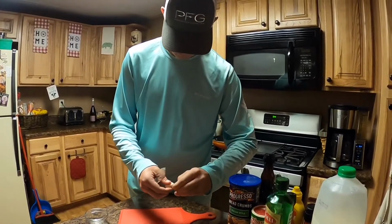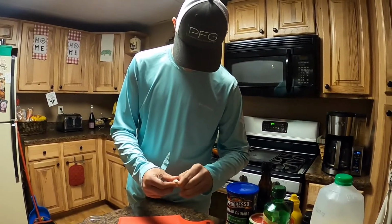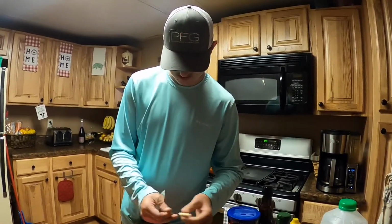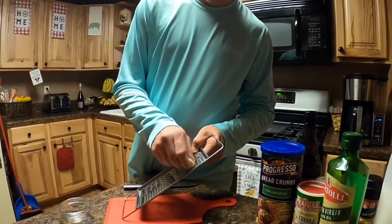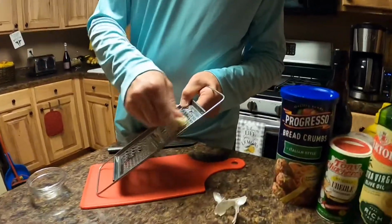Get all that off. There we go. Just trying to get that one little piece off. Right there. Okay. So now what I'm going to do is I'm going to take this cheese grater and we're just going to grate her down right here onto the cutting board.